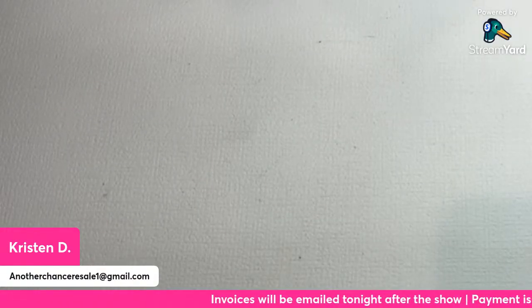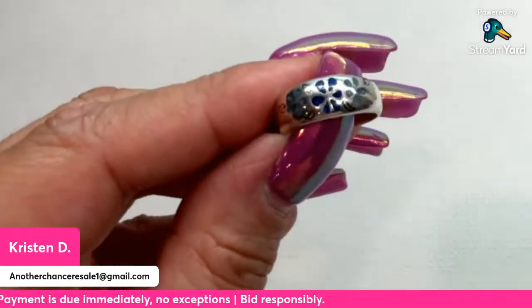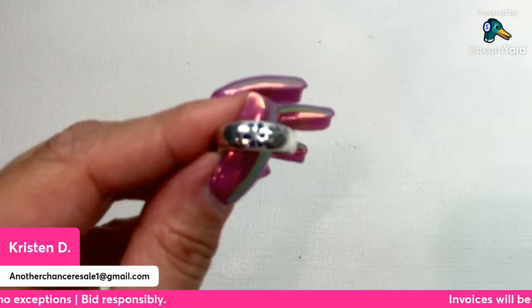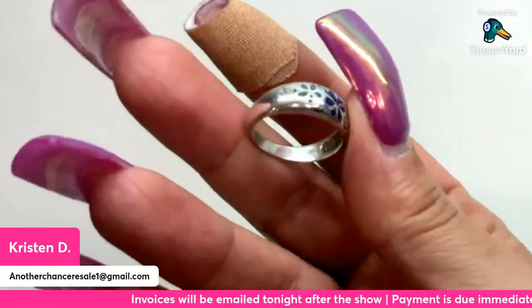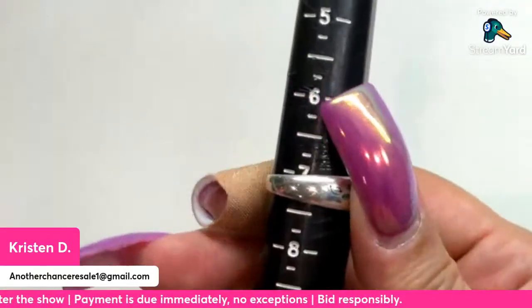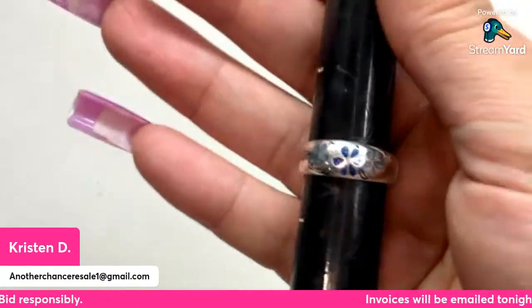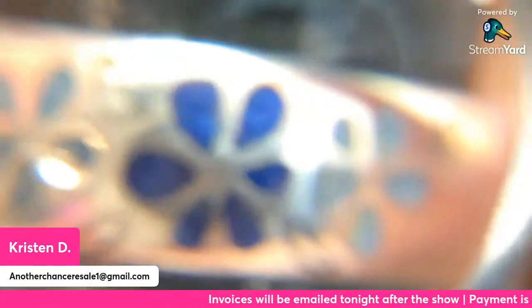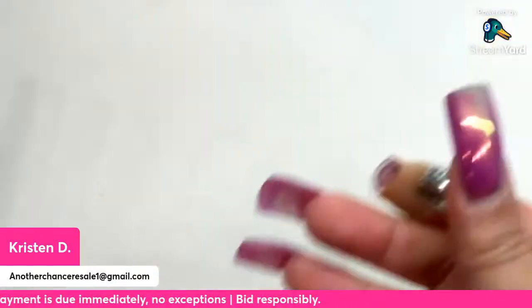So this I got recently. This is so cute. I'm not sure if it's turquoise or if it's just stone chips. But look at how pretty that is with the flowers. This one's sterling too, right in there. I'm going to say it's a 7 since it's kind of thick, so wide. Look how pretty. Let me see if we get in there closer. Yeah, it's definitely some type of stone chips. So let's start this off at 28.